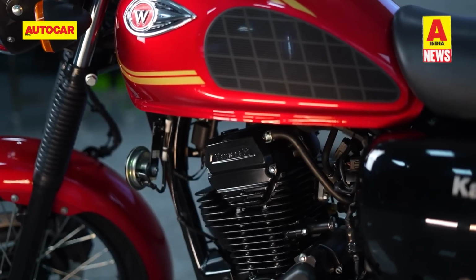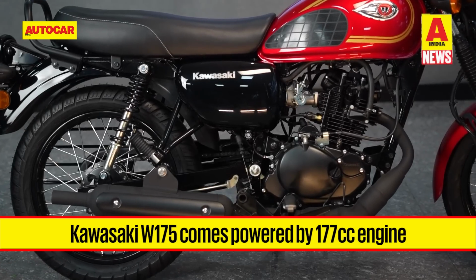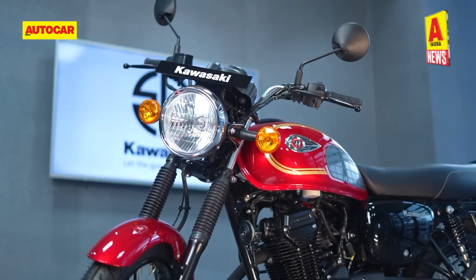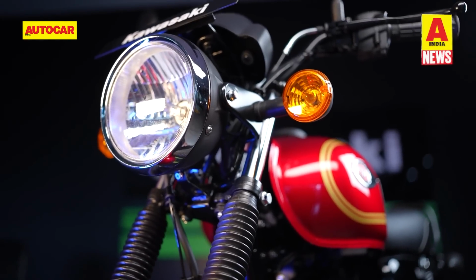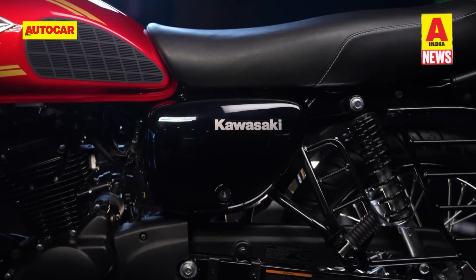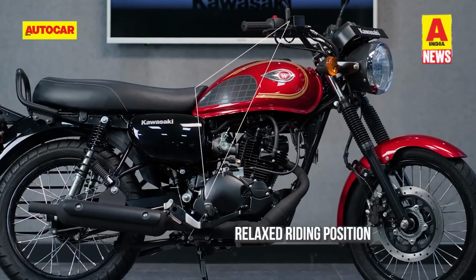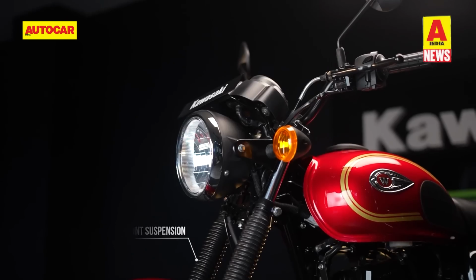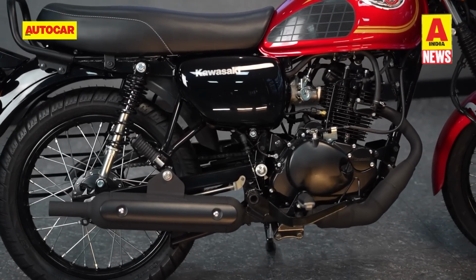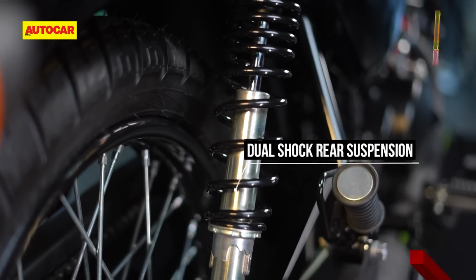The Kawasaki W175 is powered by a 13 HP, 13.2 Nm, 177cc air-cooled single-cylinder engine that's paired to a 5-speed gearbox. The power and torque figures may seem modest, but what should help the W175's case when it comes to performance is its 135 kg curb weight. The bike employs a tubular semi-double cradle frame that's suspended by telescopic forks and twin shock absorbers. Speaking of, the rear suspension travel is only 65mm and the braking duties are handled by a single disc at the front and a drum at the rear.